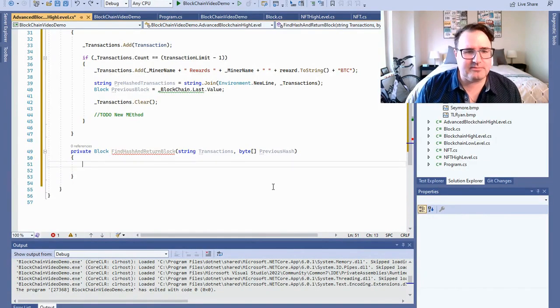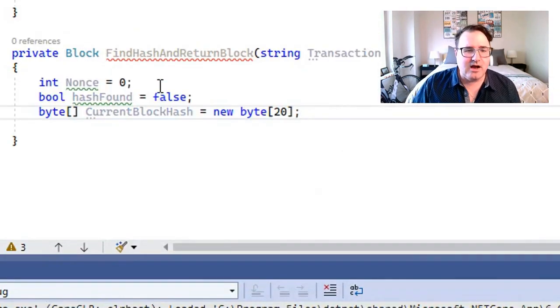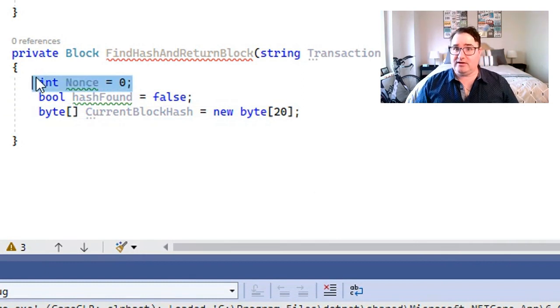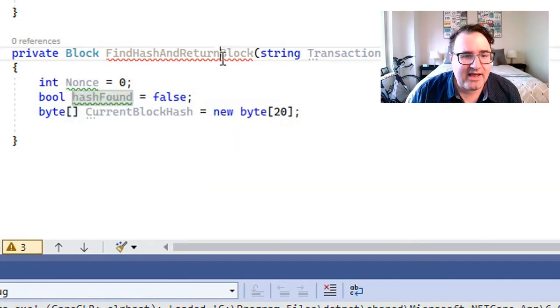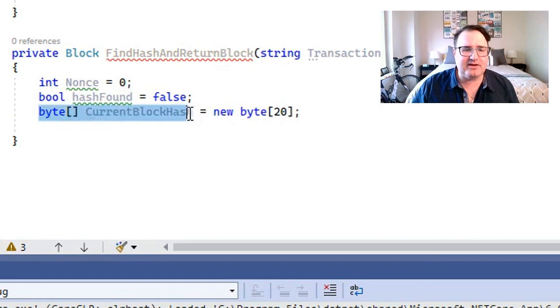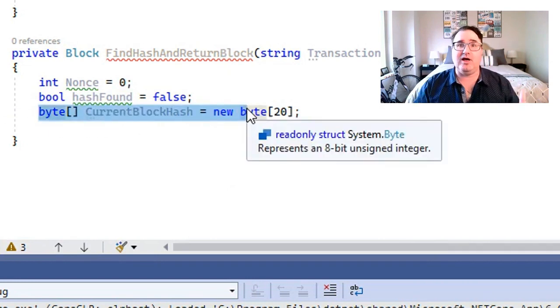Okay, now let's fill this up with some private variables here. We're going to create the nonce, which equals 0. Remember, the nonce is the most important part. This is what we're going to increment. We're going to create a hash found because we're going to have to break out of the loop in some way. And we're going to create a byte current block hash that's actually going to hold the block hash.